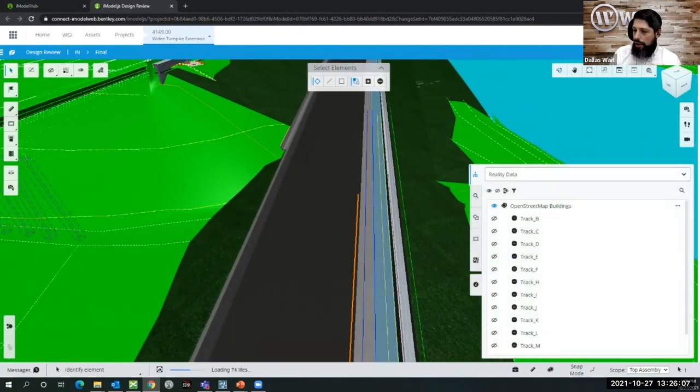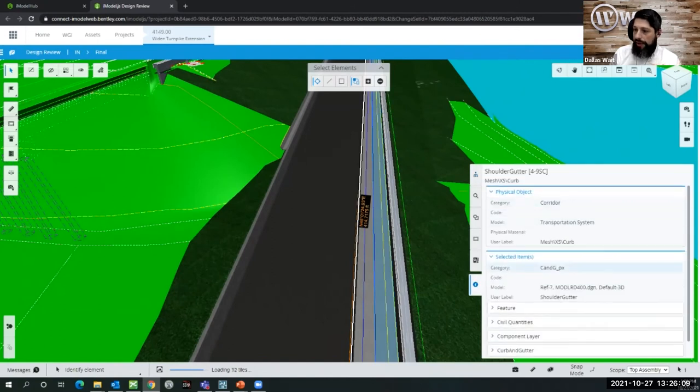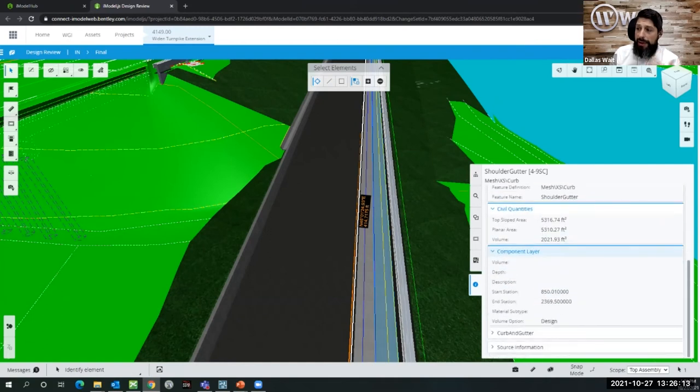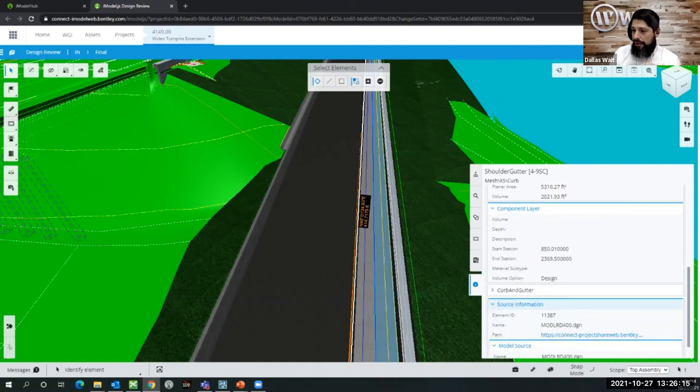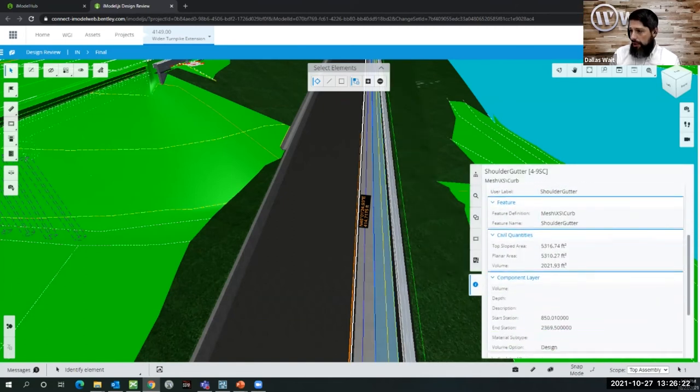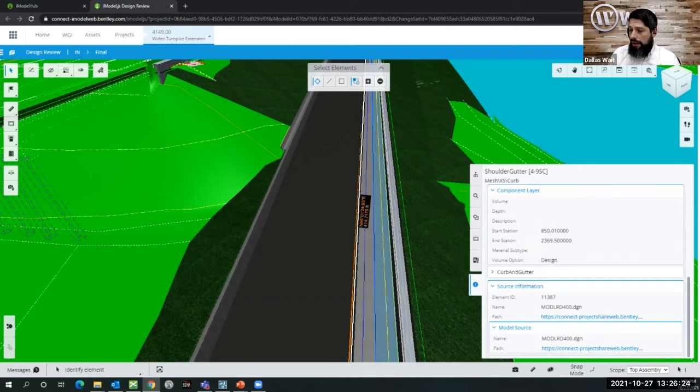The new quantity features within OpenRoads allows you to add item types as well, which are tied to the pay items from the FDOT. So you're going to see those properties come through in the digital twin as well. So we'll be able to also add that quantities component.